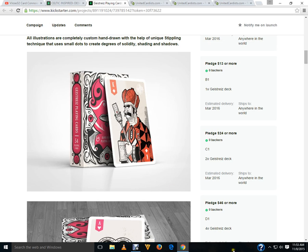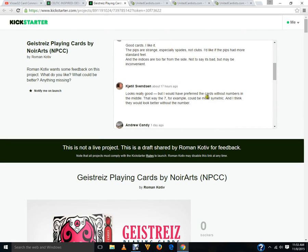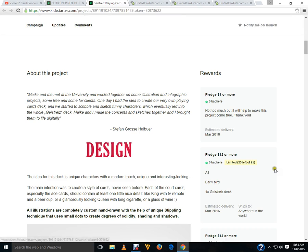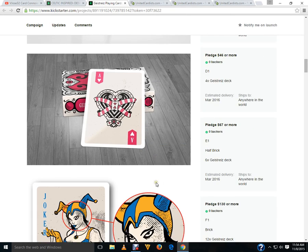First of all, and this is stuff that people have brought up, as you can see here in the comments, I'm not sure when it's supposed to launch. But first of all, the indexes need to be as close to the border as possible, as close to the edge as possible, to make it usable. Another thing, one-way court cards are a turnoff for a lot of backers.